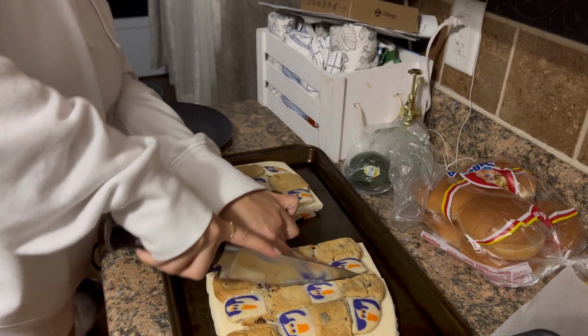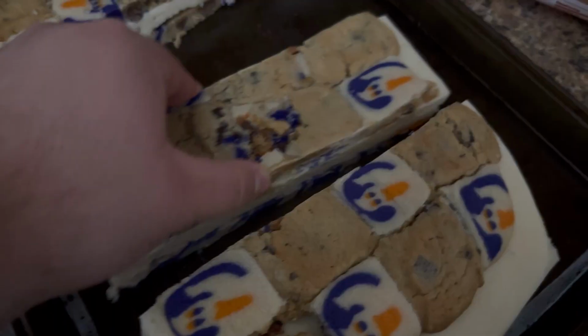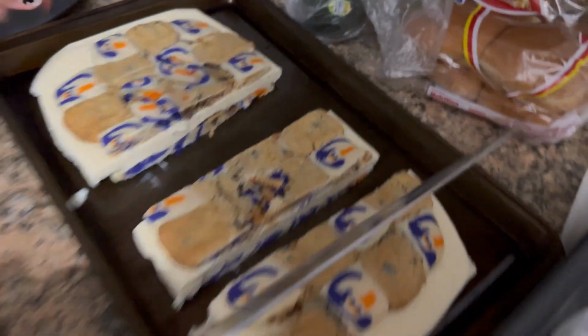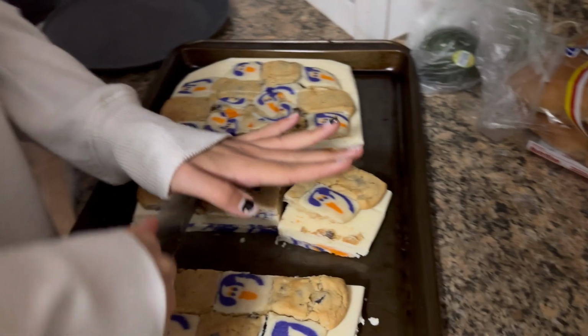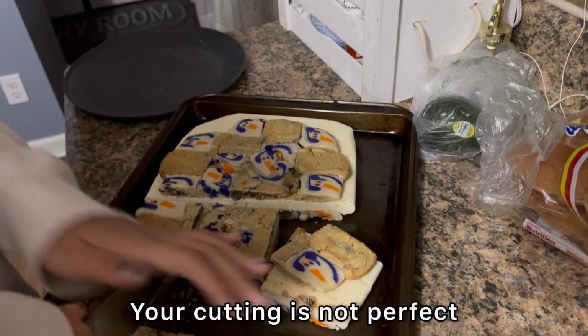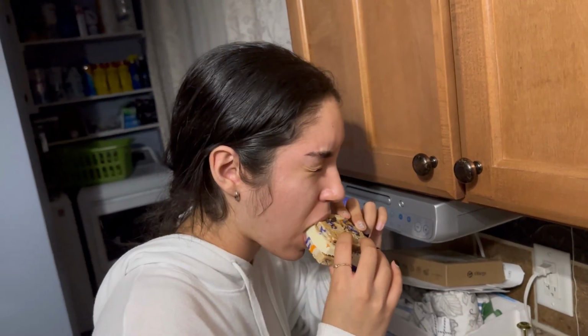What's that noise? The fruit. It's making right. Okay. Go ahead and do this one. That way you can actually cut it where it can be eaten. Something to show, you know? Oh man. Well, your cutting's not perfect. Go ahead, take your bite. I'm scared.